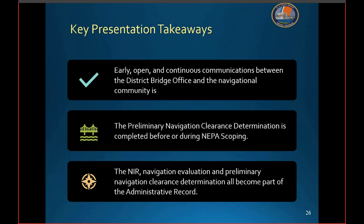And we're about at the end. So you've survived. We've finally made it. Here are a few of the key takeaways I hope you come away with from this presentation. Early, open, and frequent communications between the applicant, the Coast Guard District Bridge Office, and the navigational community is critical to project success. Start the NIR, that Nav Impact Report, as close to project initiation as possible.